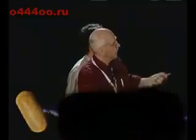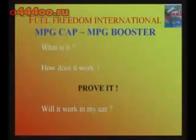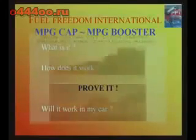We've got two things to talk about. We've got the MPG Cap, and I think all of you are familiar with that. And we've got the MPG Booster, and that is the new liquid form of the MPG Cap. The things I'd like to talk about are what is it, how does it work, prove it, and then will it work in my car? That's really the bottom line.